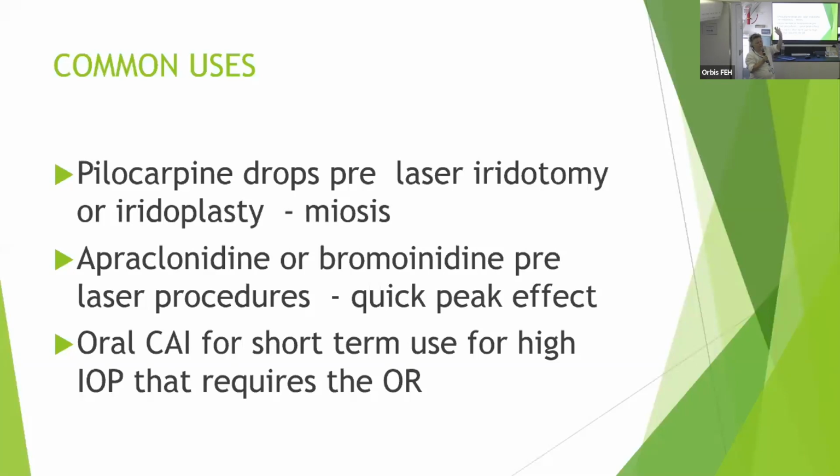So anybody with glaucoma that's getting a laser, so I have a glaucoma eye and I'm doing a YAG cap, I give it to them. I'm going to do an ALT or SLT. I'm going to do an iridotomy or iridoplasty. They all get some adrenergic, whichever one I've got. And then the oral CAIs is a temporary drug for me, okay?